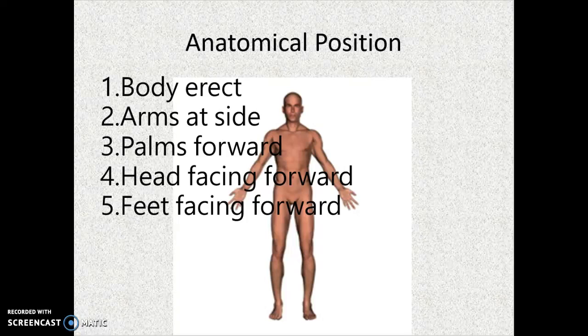So basically your body must be erect, standing straight up, arms at the side, palms facing forward, as you can see in the background, head facing forward, and feet facing forward at shoulder length. Those are the 5 criteria for anatomical position. So if on the test I ask you which of the following is not part of the anatomical position, and I said feet together, that would be your wrong answer.